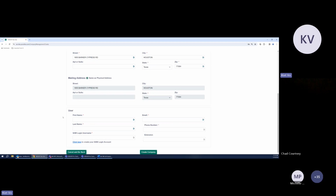And then here it's the same process. Each user who has a permitting account will also need a SAW login. And again, if you have a SAW login username established previously that you would like to use, you can enter that here. If you do not have a SAW login username that has been previously established, you can create one here. And we'll go ahead and create a new one here just to show you guys once again what that looks like, because I know that there's quite a bit of steps to that.